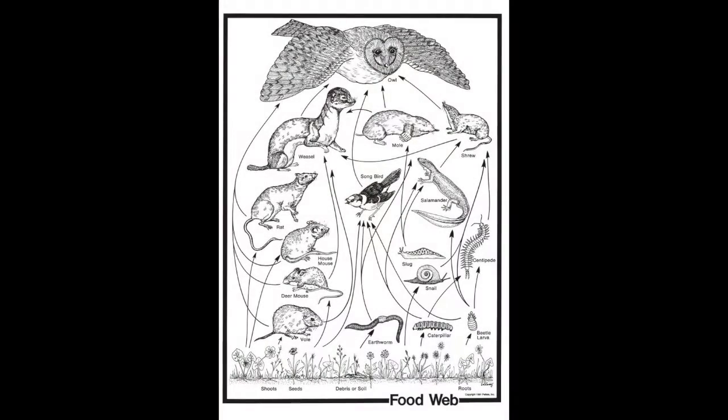Let's go back and check the food web from last week. The food web shows 7 different species of rodent that the barn owl is known to eat, as well as a type of bird. Other species of owls have also been known to eat bats, rabbits, small dogs and cats, and even fish.